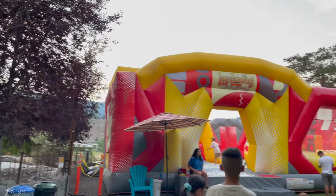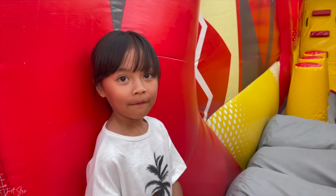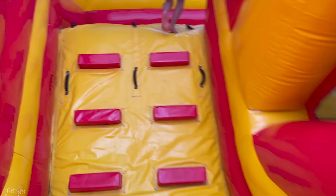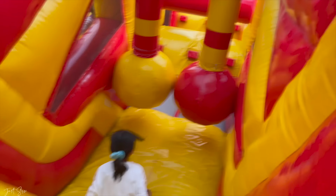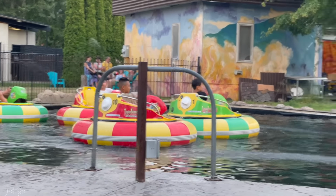Wow, this is a big bouncy castle. It's basketball. Nice. Okay, this is a parkour thing. Parkour challenge. 3, 2, 1, go. Hiding out in the corner over there while all the boys are just spraying each other over here. Look at Nico's shirt, he's all wet. Wow.